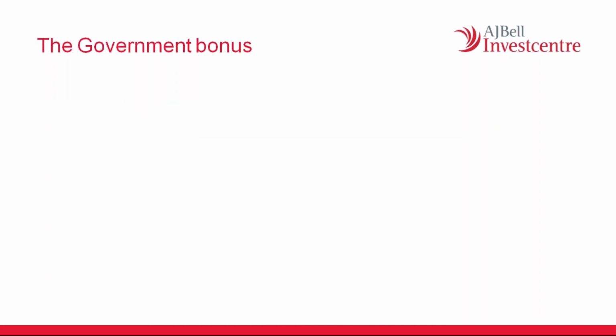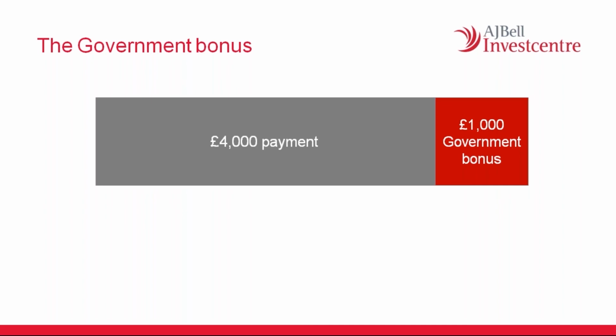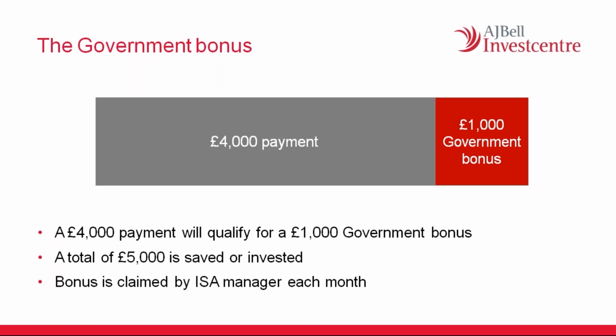Of course, the major attraction of the lifetime ISA is the government adds a bonus to every subscription or payment made. And this is a 25% bonus. If someone paid in the full payment limit of £4,000, then the government would add on another £1,000. And that would make a total of £5,000 that could be saved each year. The bonus is claimed by the ISA manager each month, and then they add it to the lifetime ISA.